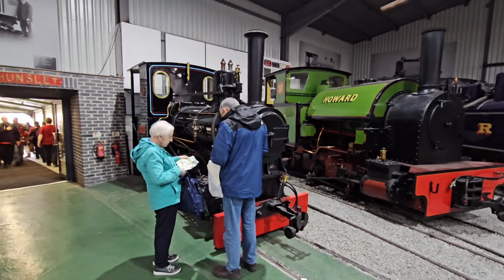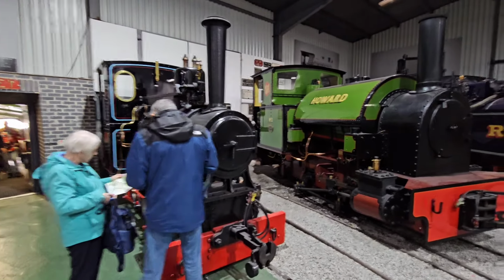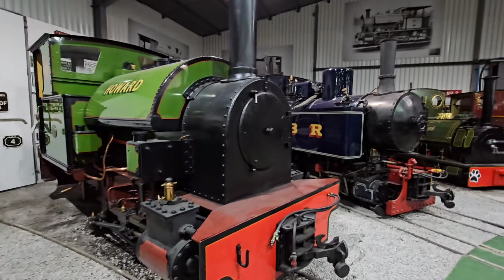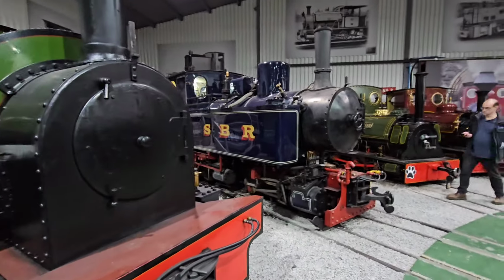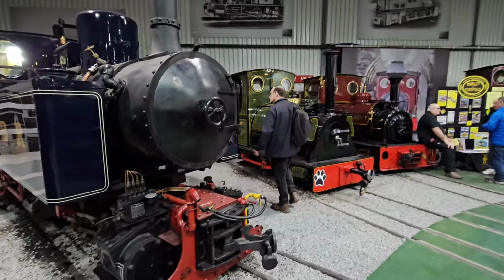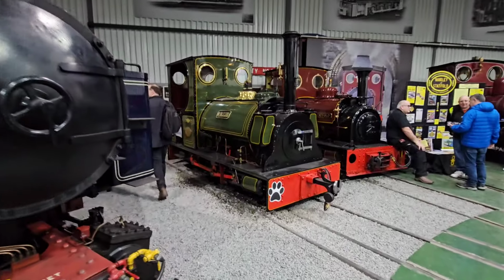So inside the engine house of the Statfold Barn Railway are these absolutely stunning, beautifully restored locos.